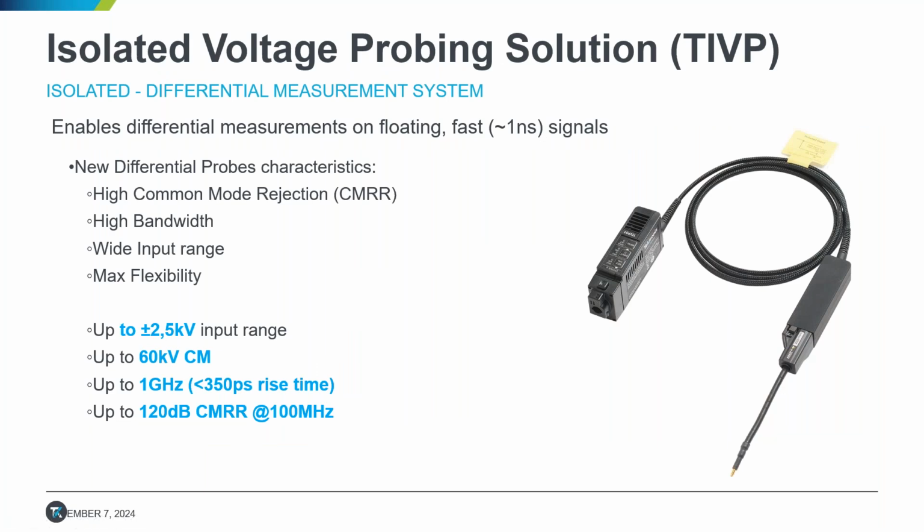So from Tektronix, there are two solutions for isolated probes. The first and foremost is the TIVP product. It comes in bandwidths from 200 megahertz to 500 megahertz to 1 gigahertz. And these products can support up to a 2.5 kilovolt range for input, and 60 kilovolts on common mode. So the key of isolation, again, as you can see in the picture, is the long cable from the probe tip back to the scope, and the low noise as measured by the common mode rejection ratio. So these are products available today and used for high voltage.